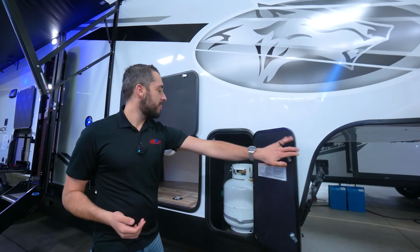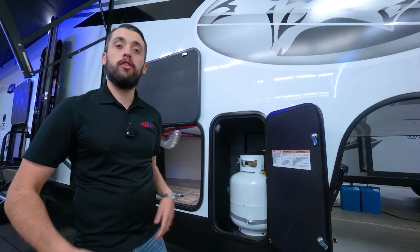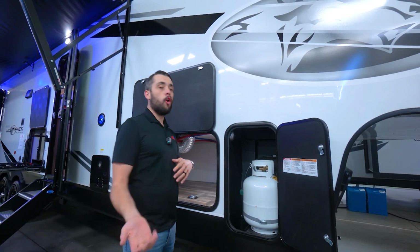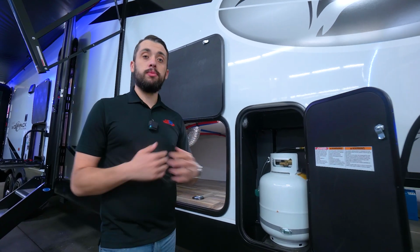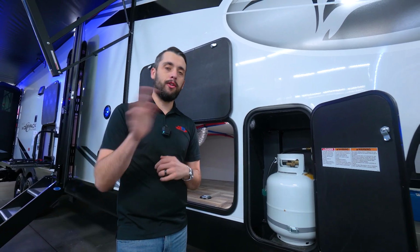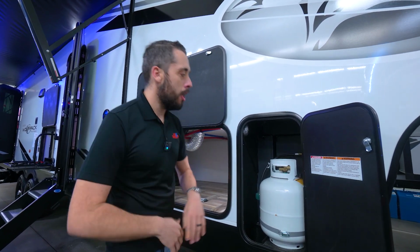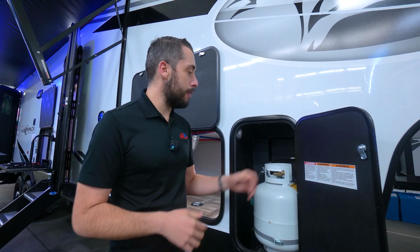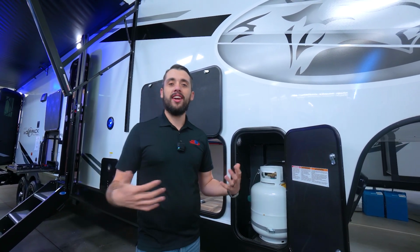So right here, this is going to be our propane tanks. So we have our selector knob here, so whether you want to run off the door side tank or your off door side tank, you're able to do so. And it is red right now, which means we have no propane going. Of course, because we're in our humongous, largest indoor showroom in the state of Texas. But whenever you get out to that campsite and you're ready, you just turn that propane on, turn your knob, and you're ready to go.